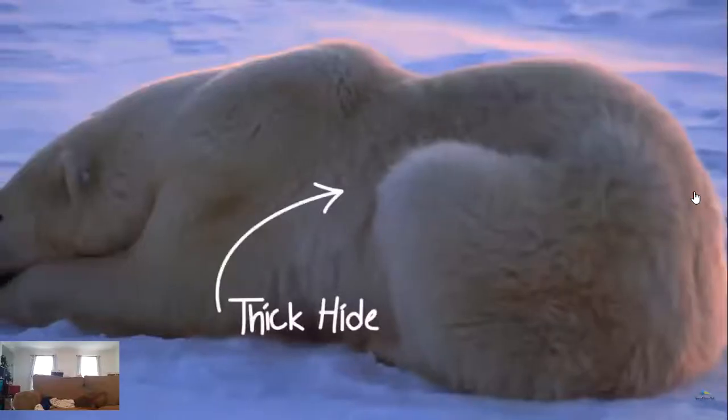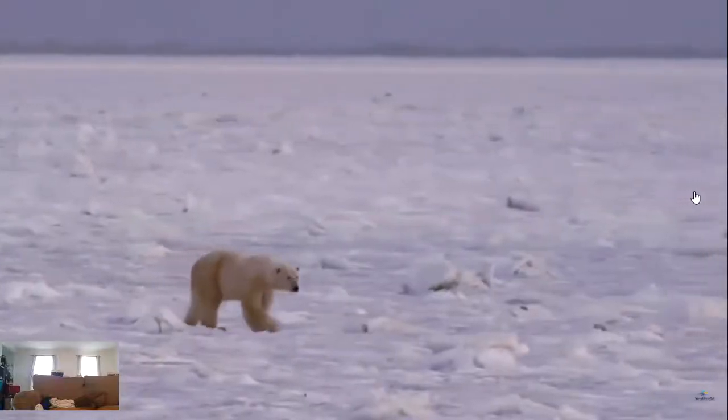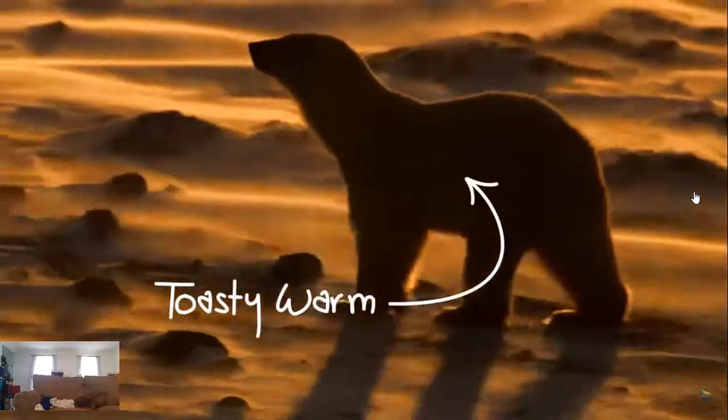Underneath all that fur, there's an incredibly thick hide. And underneath that thick hide are several inches of fat. It all serves as head-to-toe insulation. In fact, polar bear insulation is so good that they're more likely to get overheated than to feel the effects of the cold. Now let's talk paws.